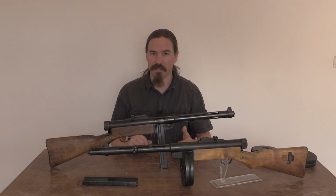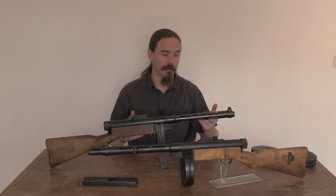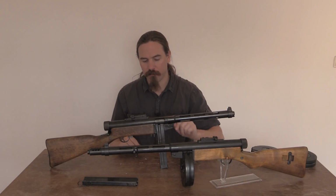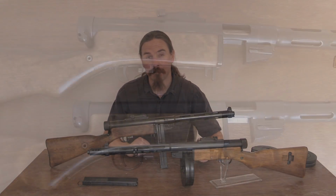There are a lot of those magazines that are now available on the market, but they weren't actually produced until the 1950s. So all of the World War II use, or rather the Winter War and the Continuation War use of these guns, was done primarily with the drums and with the 50-round, what are called coffin mags, because the profile kind of looks like a coffin.